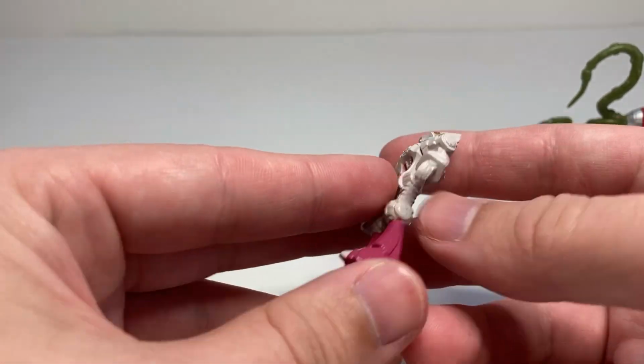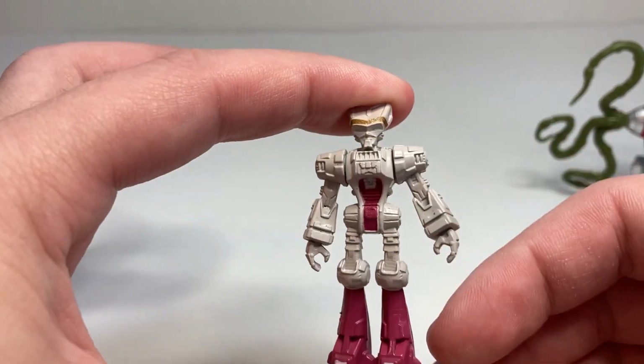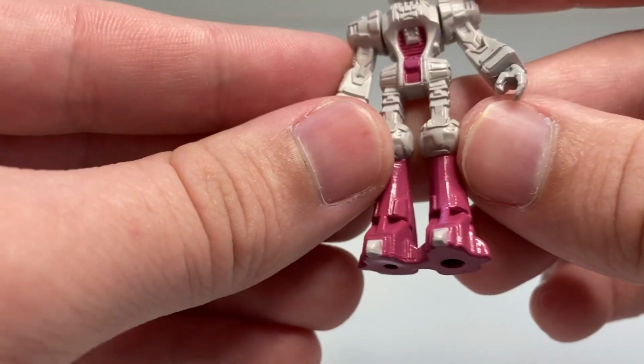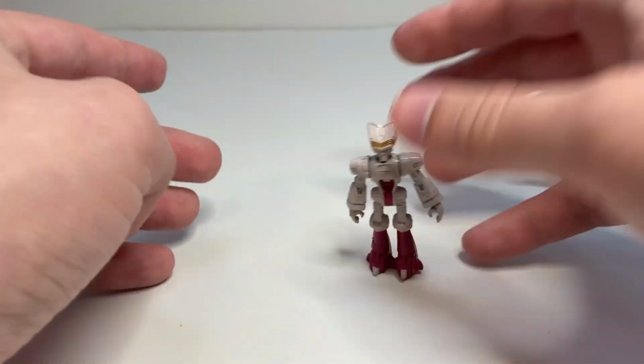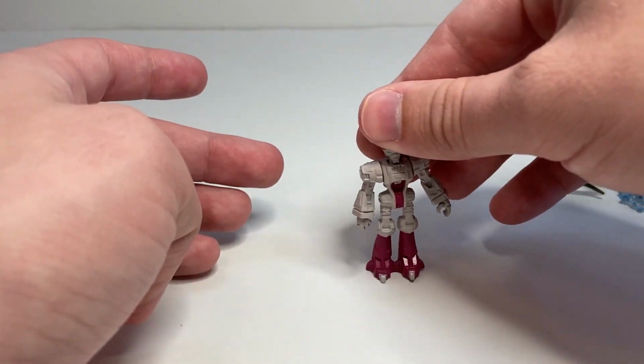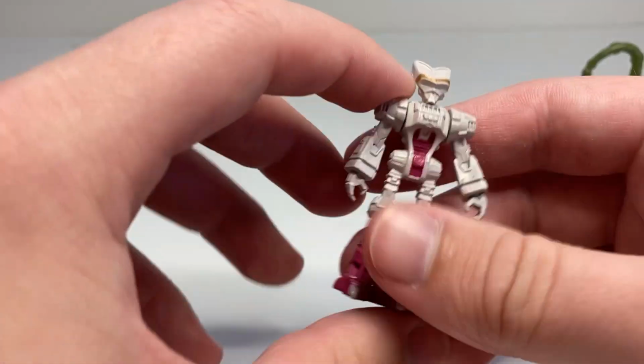He's a little bit warped, at least mine is, so I might try taking a hairdryer to him. I don't like how one of his arms is kind of further out to the side, and the feet are kind of twisted in a way that he's sort of wobbly when he stands. It's not perfect, but he is neat for what he is.